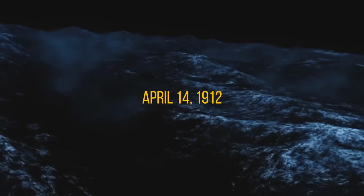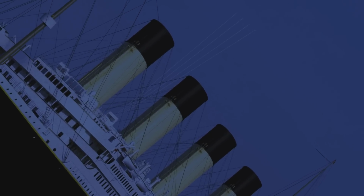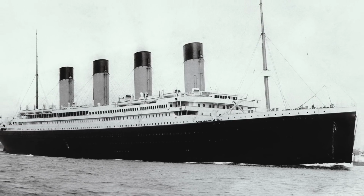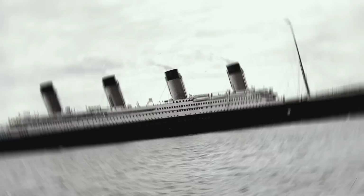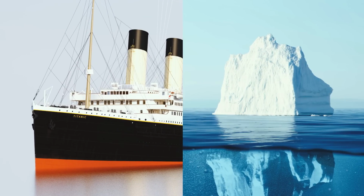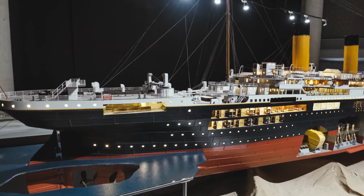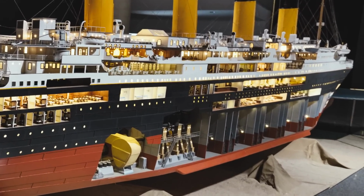April 14, 1912. The dark night was filled with horrible sounds of a giant metal vessel breaking into two. The largest ship of that time collided with an iceberg that was on its way. The Titanic, one of the biggest stories of the 20th century that people still talk about. The starboard side of the giant vessel brushed up against the iceberg. It was 11:40 p.m. when things started going wrong. This iceberg caused enough damage for at least 5 watertight compartments in the hull to start filling with water.